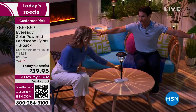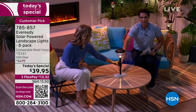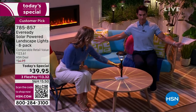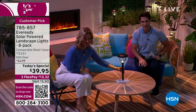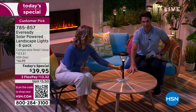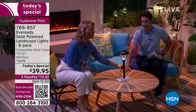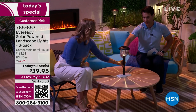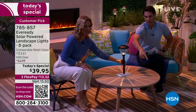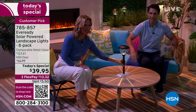It is much bigger. Oh, yeah. I mean, you can see it up on Todd's shirt there, on the sofa. Yep. It's absolutely gorgeous. It's a starburst pattern, right? So if you have these lined along your walkway, your driveway, you're gonna have that crisscross pattern of these lights, and it's going to be so stunning.